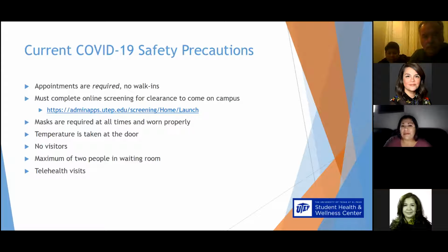With the current pandemic, we do have some safety precautions. We currently are not accepting any walk-ins, so everybody has to call and schedule an appointment. Also, UTEP is requiring the online screening for clearance to come on campus. This is just a matter of a few questions to determine if you've had any COVID contact or any risks in that sense. We do require masks at all times and that they are worn properly. We are taking temperatures at the door. We are asking that you do not bring any visitors, and we have a max of 2 people in the waiting room. We're just trying to limit the number of people in the clinic at a time.